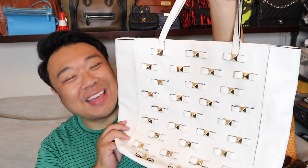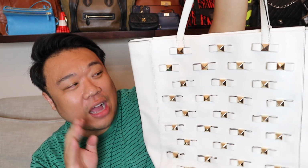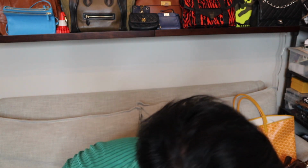It's a beautiful Kate Spade bow tote. A beautiful white, ivory, off-white leather with light gold hardware. Did you know that Kate Spade hardware is actually gold-plated? I believe it's 14-karat gold-plated. Really, really nice.